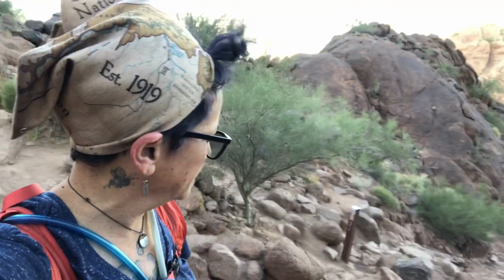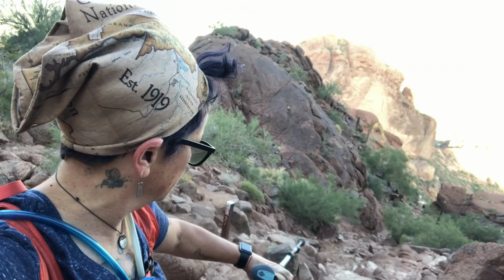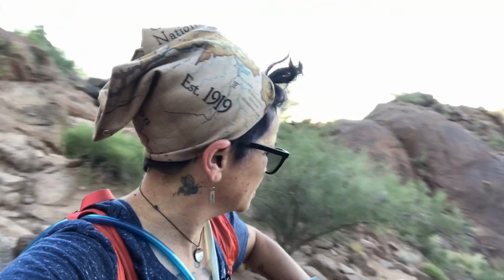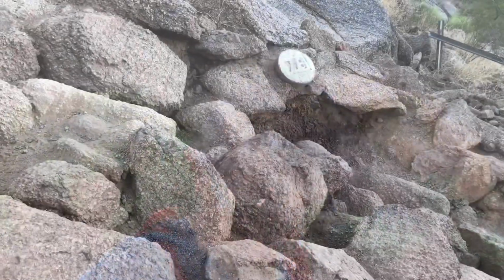The thing I like about Echo Canyon Trail is there are multiple places to put your feet. So right there is not a fun spot. It's pretty vertical and slippery, but you can kind of skirt around it on either side, which is, in my opinion, safer. Unless you like that sort of thing, then I say go for it.